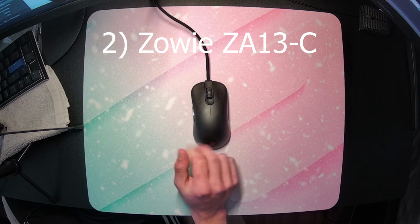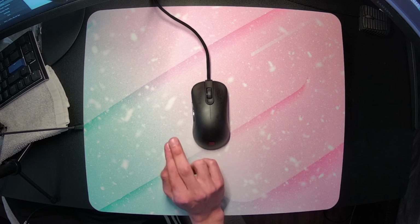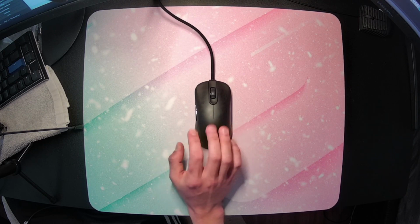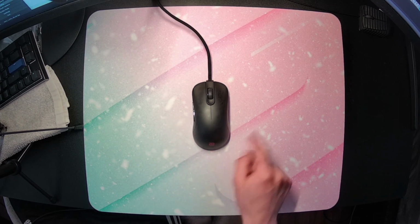Alright, now coming in at number 2, we have the Zowie ZA13C. Here is where the list starts to get really interesting, because this is an absolute banger of a mouse. There's been a lot of positive reviews on this lately, and it is not hype, trust me. The shape is truly god tier for claw grip, and I think that it should be the number one go-to mouse for this grip style. It's just like all these other mice, you see that same prominent hump layer in the back.